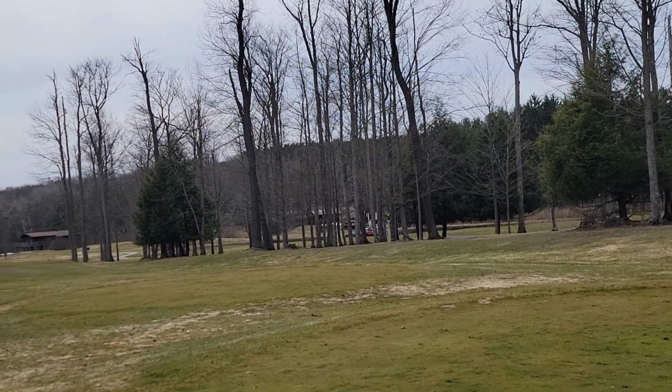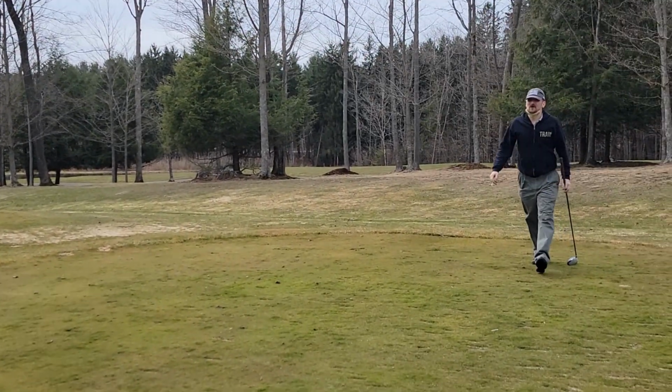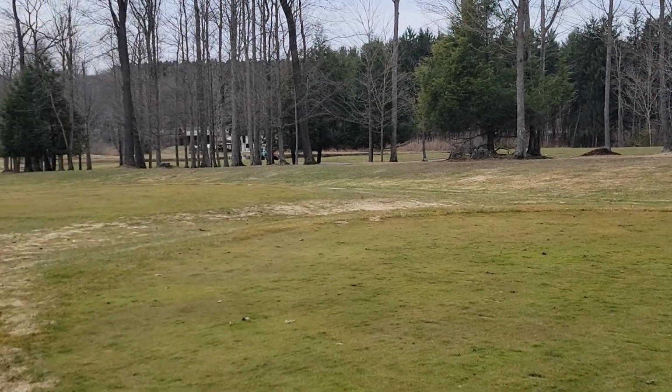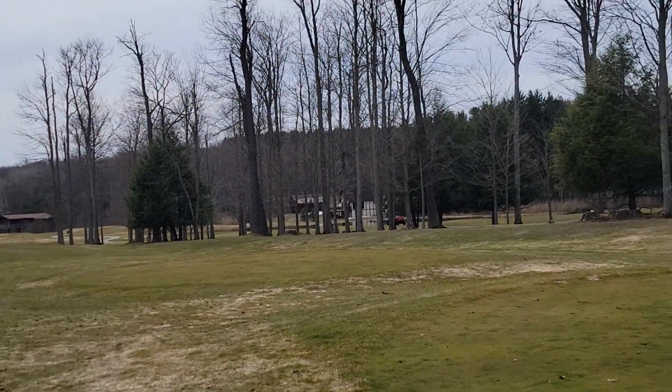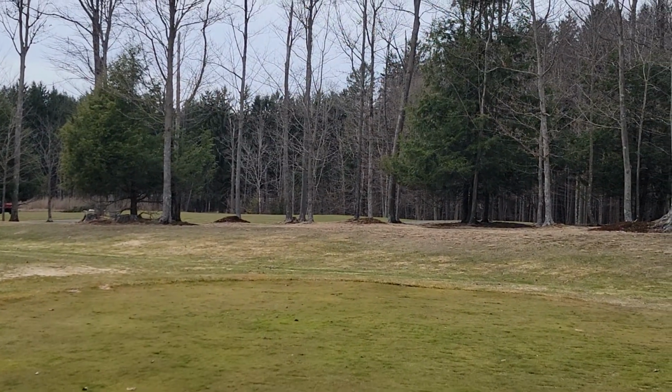Did the tree help you out? Yeah, it did. It came out on the left. Did it? I couldn't call a hit, man. It started veering to the right. I was like, no. The dog leg is left, not right. It hit way up in that tree.